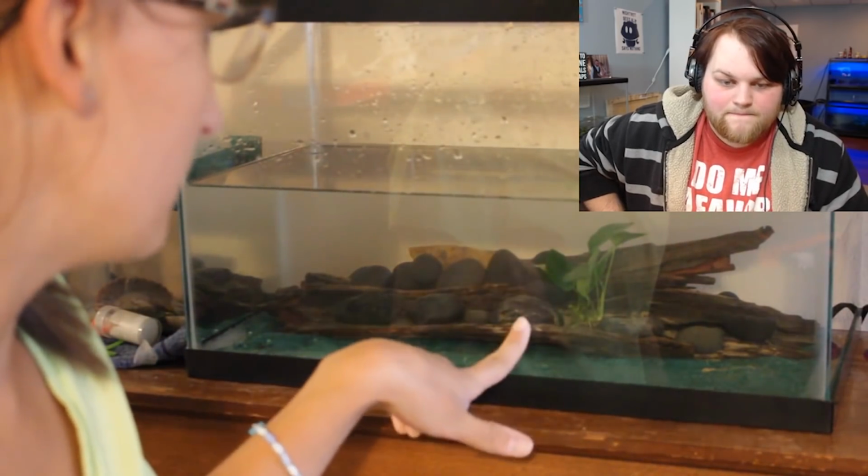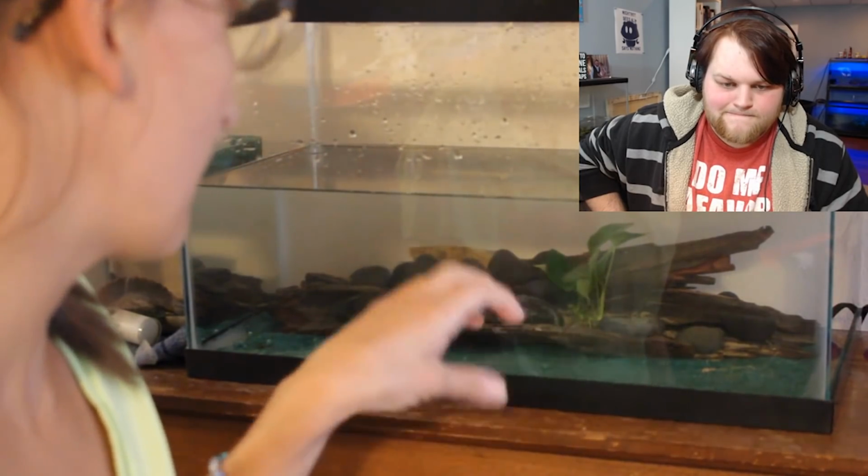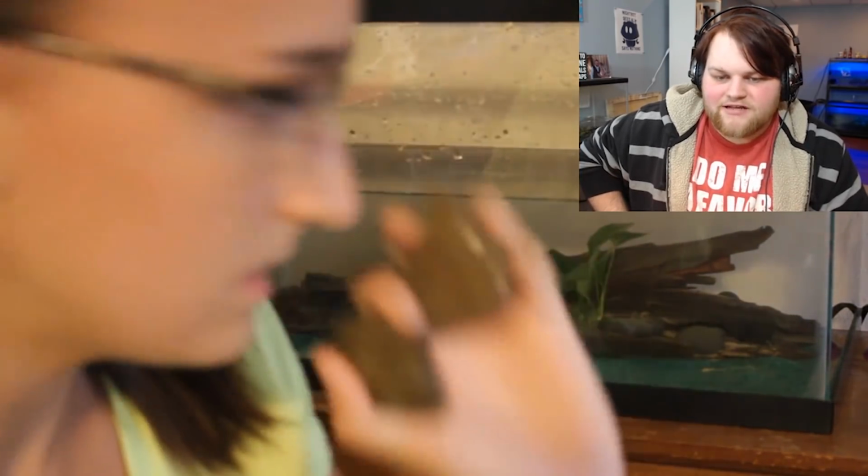I will give her that. Along with the Anubias plant. I'm pretty much just going to let this sit for a week to kind of establish itself. The only thing I have left to add are some little rocks for hiding places. I'd also probably add a slow filter to it, too.